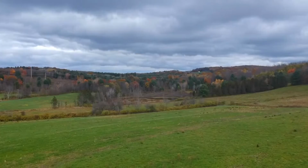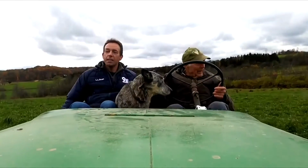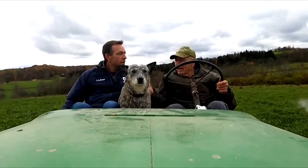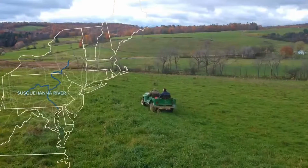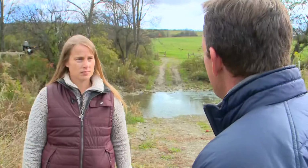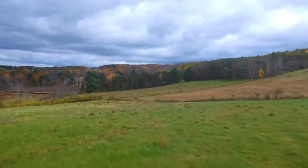This is a no-till strip here, and I haven't really planted. I did plant some clover. Wendy Walsh, we're here in Tioga County, New York. You are a project manager for the Upper Susquehanna Coalition. Why did you bring us out here today? What did you want us to see? I wanted to give you an example of conservation work that's happening in the upper parts of the Susquehanna River watershed to show the impacts that we're making and the benefits that we're providing to the Chesapeake Bay.